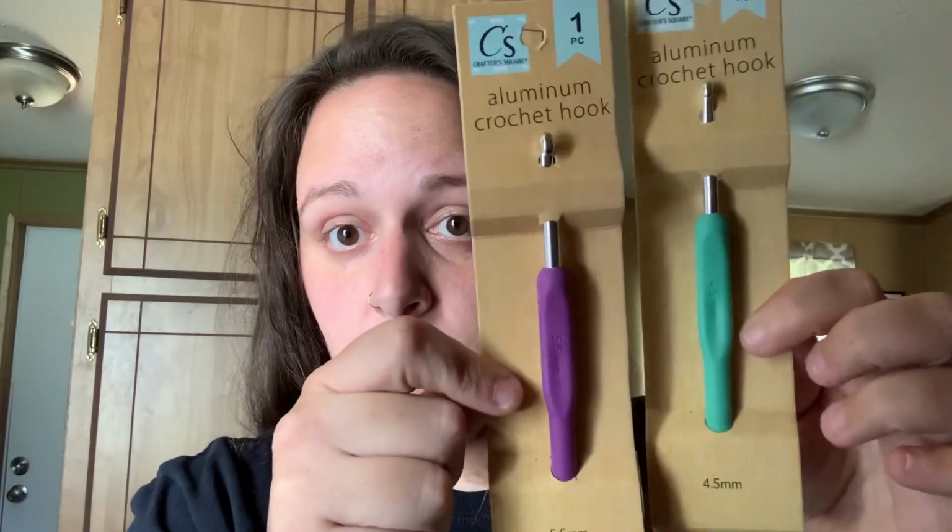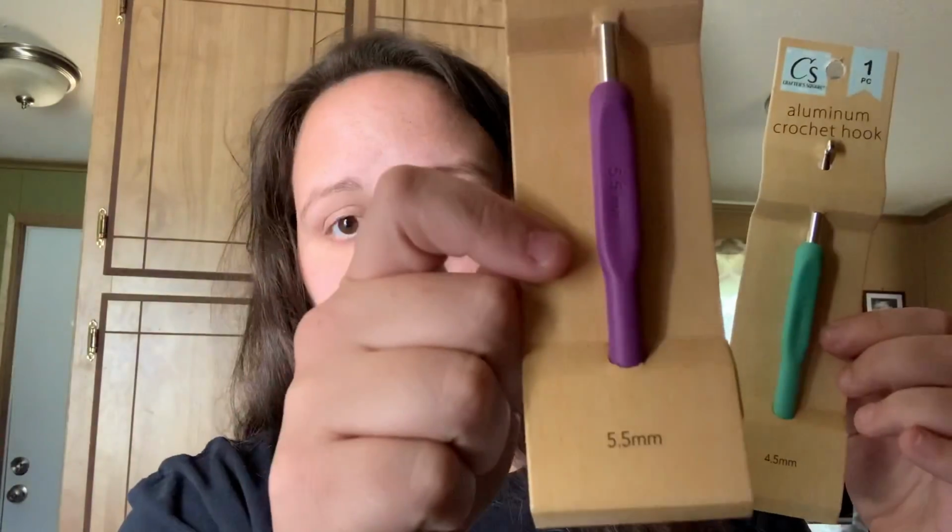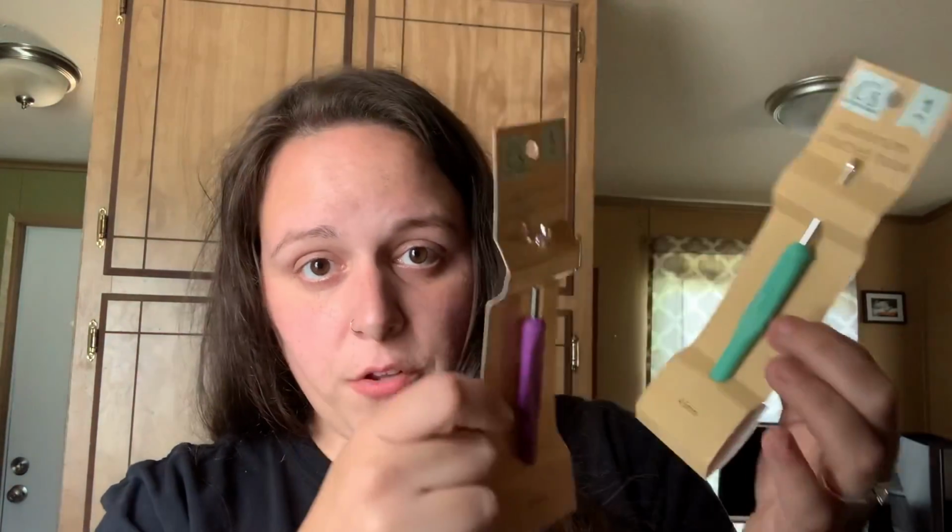Also, last time I was there, I bought a pack of plastic crochet hooks. I like to have backup hooks just in case. But today I seen these and I grabbed both of them. They're aluminum. They have the ergonomic handle. They're plastic, but this is a 4.5 and then a 5.5. For $1, you can't beat it.